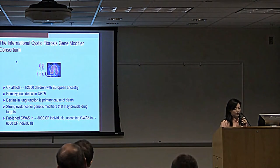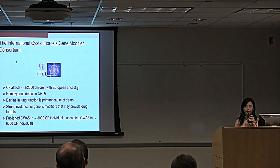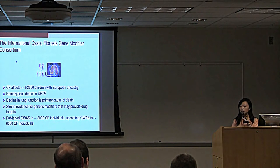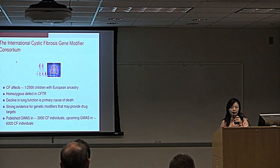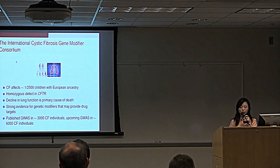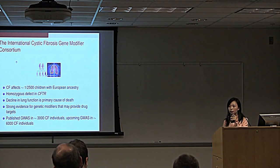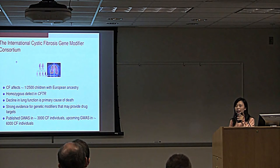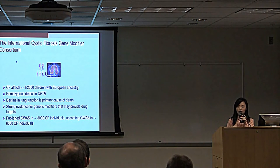So this is an example I used from the cystic fibrosis consortium. CF is a genetic disease. 1 out of 2,500 children with European ancestry have CF. You have to get 2 copies of CFTR in order to get the disease. It's well known that CFTR is a causing gene.